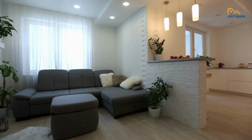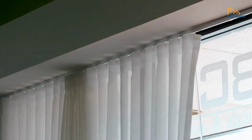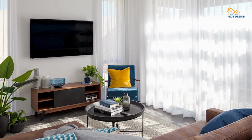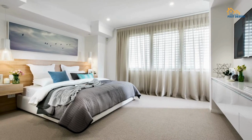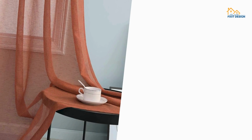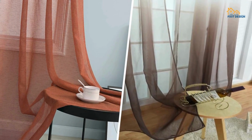Today, we're diving into the world of sheer curtains and exploring the best ideas for 2024. Sheer curtains are a fantastic way to add elegance and lightness to any room. They're perfect for enhancing natural light while still providing a touch of privacy. Let's explore some of the most stylish and innovative sheer curtain ideas that will transform your space this year.